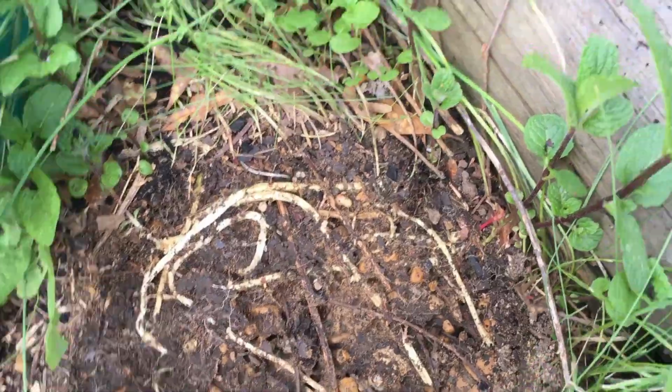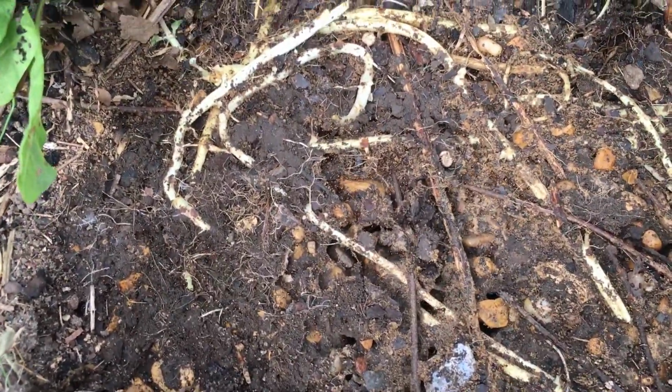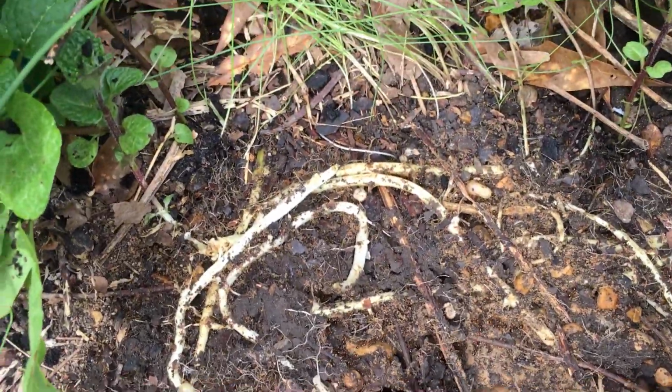Look at this. Look what happened. Haven't dumped the dirt out yet, but look. There's where the fire ants were coming from. That's where this pot was. Can you see them?